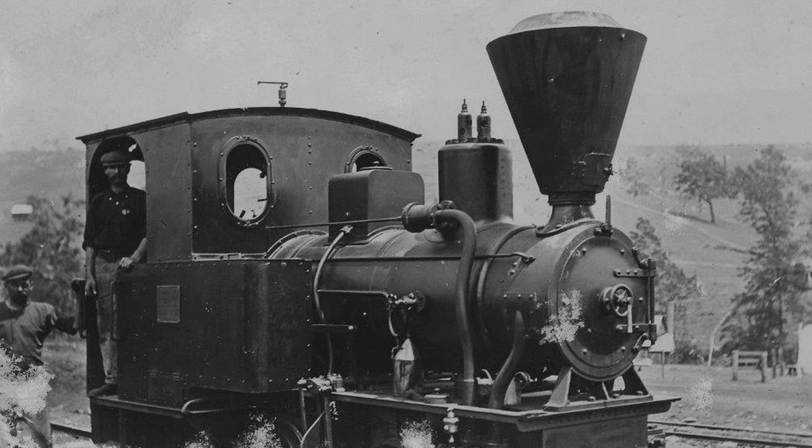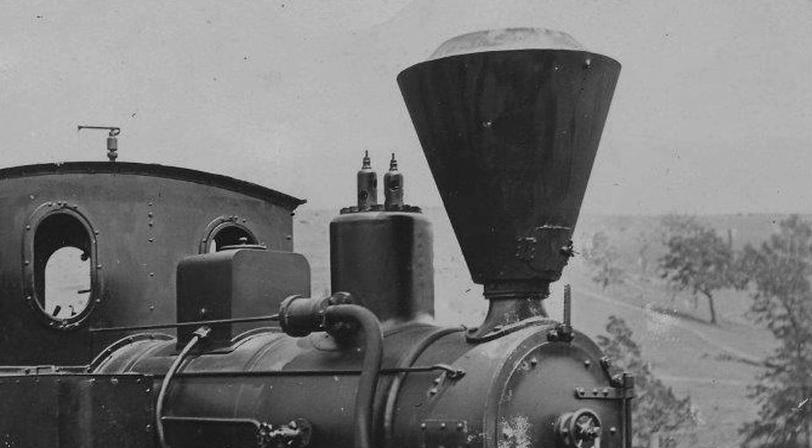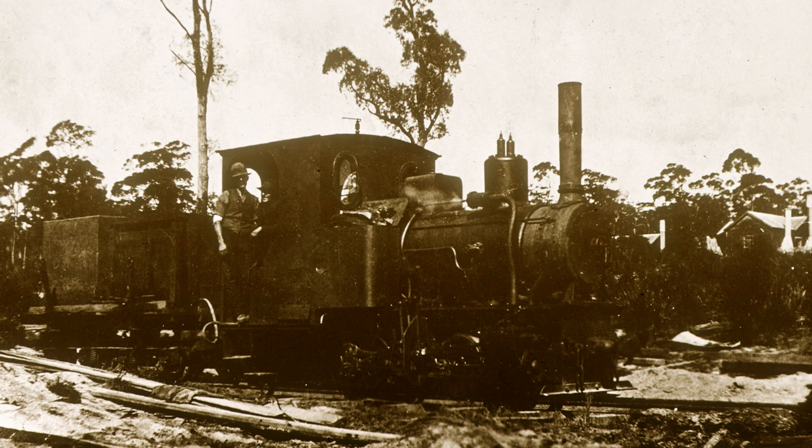The new Orenstein and Koppel small locomotive was brought from a Queensland copper mine and used to cart logs from the forest to the mill. The spark arresting smokestack on the new locomotive was removed because the engine driver, Barney Miller, thought it looked ridiculous.